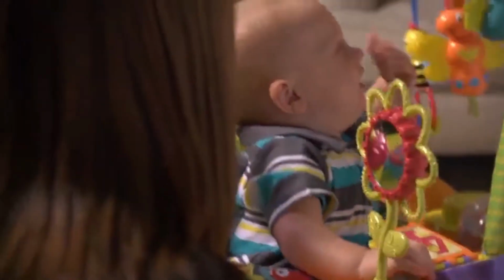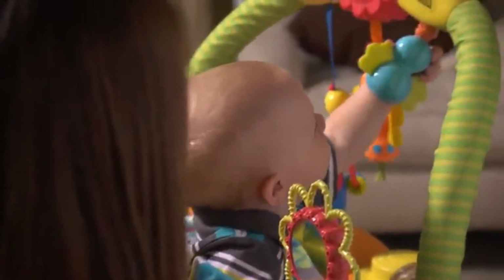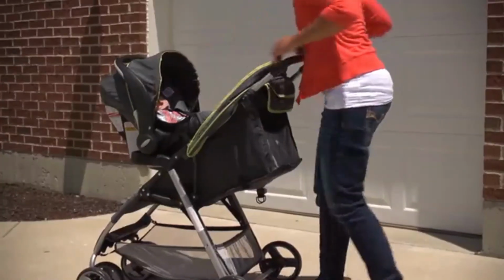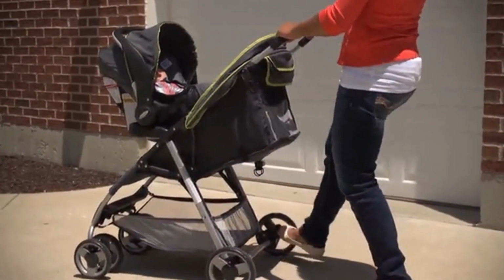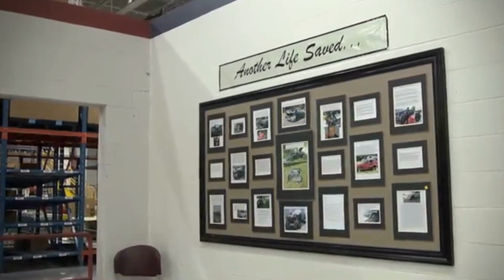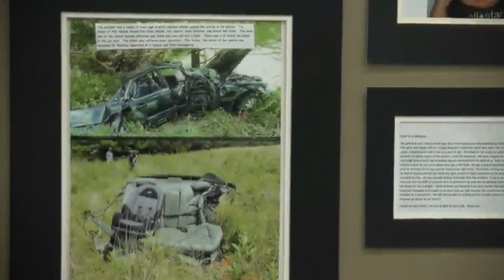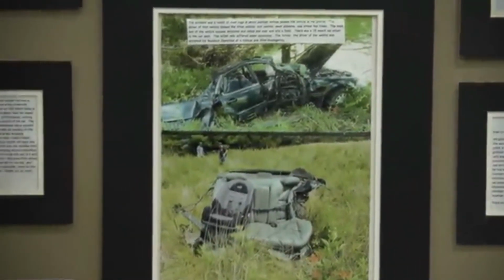Working at Evenflo and having three kids of my own helps me understand how the Evenflo products are being used. I use them with my kids every day. In our employee break room, we have a wall that has all the testimonials from our customers whose children or grandchildren have been through horrific car accidents, and they survived based on our car seats.